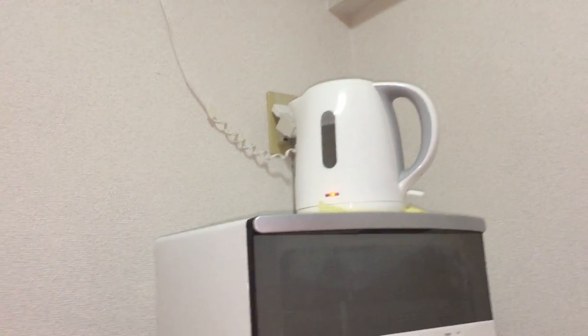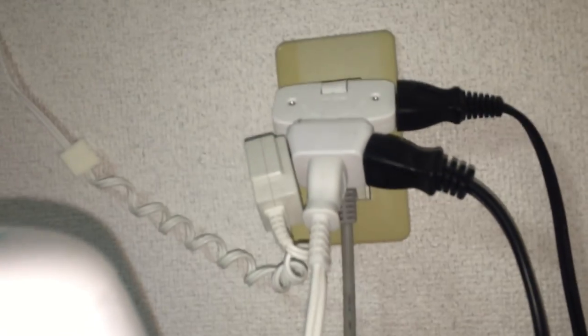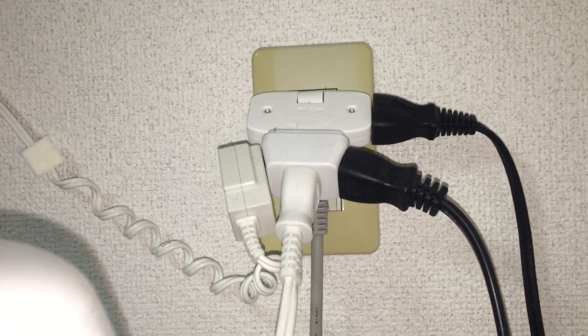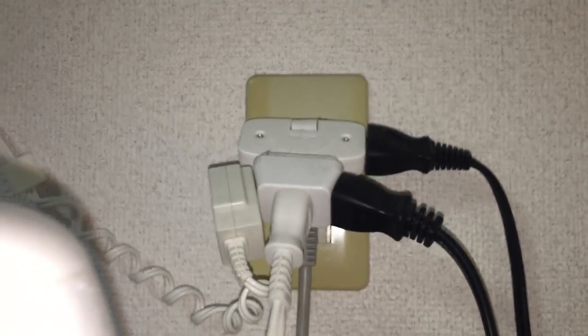Just because I knew some of you guys would be into this kind of thing, I decided to do a quick little tour of the kitchen appliances in the apartment that we're staying in in Japan. And first of all, I want to ask you guys if this is safe or not. But I don't know.